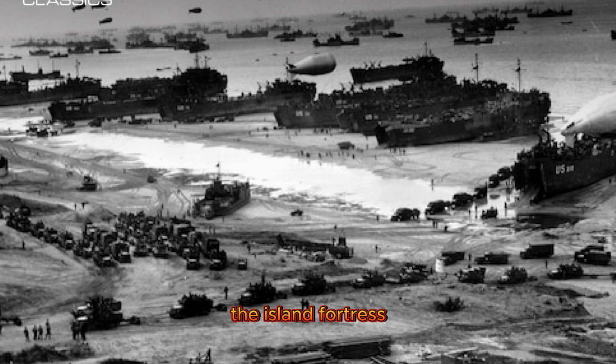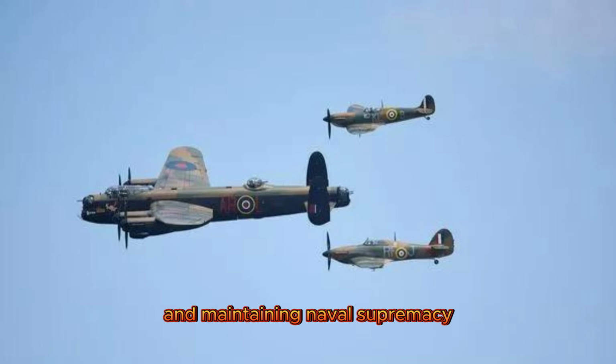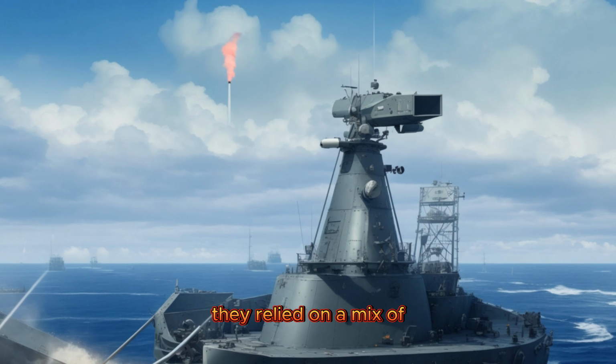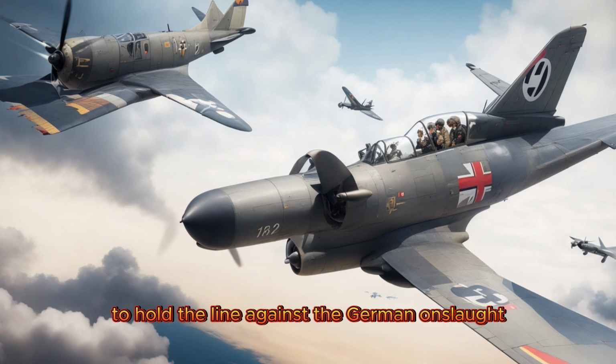The island fortress, British defensive strategies. Britain, often referred to as an island fortress, faced a daunting challenge. The British focused on defending their skies and maintaining naval supremacy. They relied on a mix of radar technology, aerial combat tactics, and the spirit of their fighter pilots to hold the line against the German onslaught.